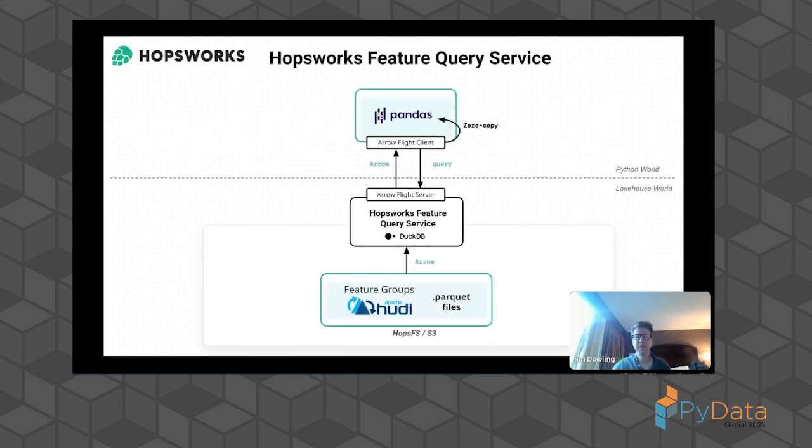So this is what the service looks like. We have a client at the top here, and this is Python World, and we're trying to interface Python World efficiently with Lakehouse World at the bottom. The Lakehouse World at the bottom is ultimately going to be our Lakehouse tables, which in our case we're using Apache Hudi and Parquet files as the Lakehouse. That's stored on S3 ultimately, and we have a caching layer called HopsFS on top of that.